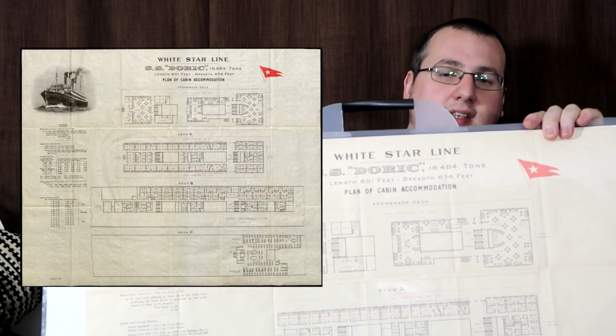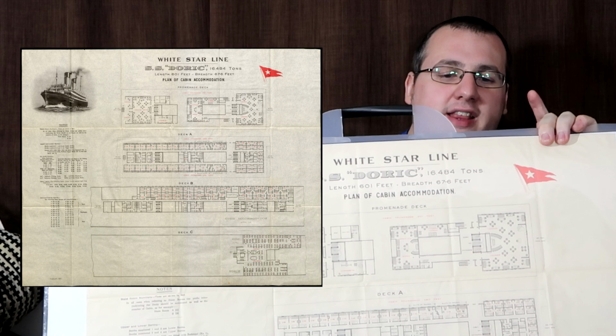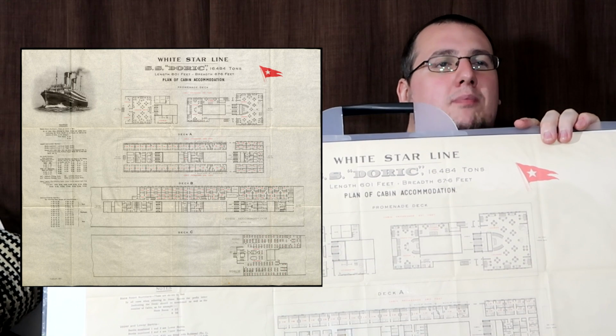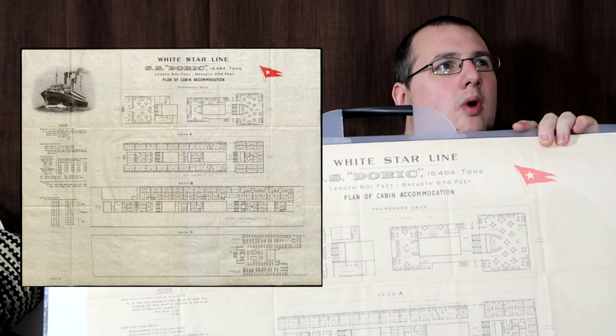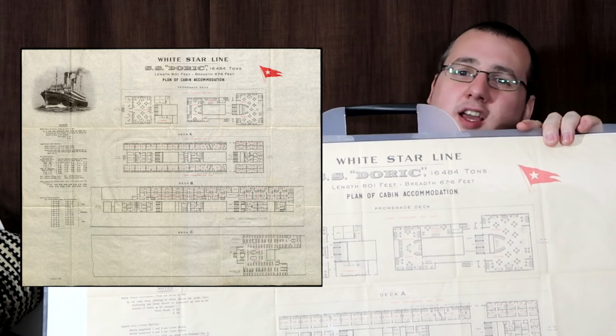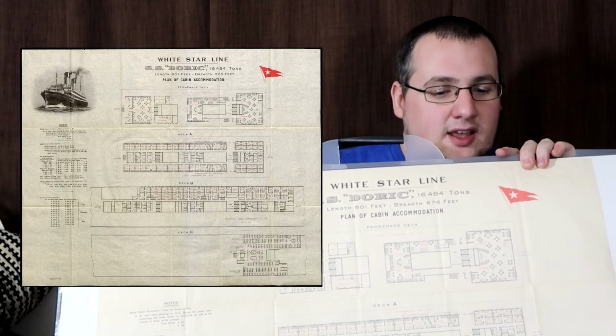She was a cruise ship for the White Star Line. She was more commonly known as Cupid's ship. And I think that was either because many people got married on board, or they proposed on board, or they were newlyweds. One of the three. I can never remember which. I'm really out of touch on my history. But she was a very sweet and cute ship.